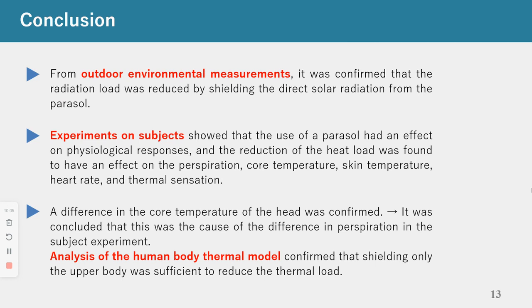From this outdoor environment measurement, it is confirmed that the radiation load was reduced by shielding the direct solar radiation with the parasol. The experiment with subjects showed that the use of a parasol had an effect on the physiological responses, and the reduction of the heat flow was found to have an effect on perspiration, temperature, heart rate, and summer sensations.